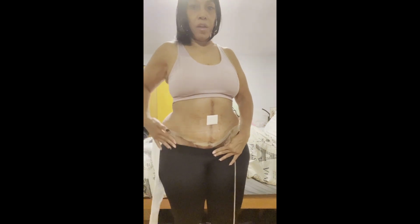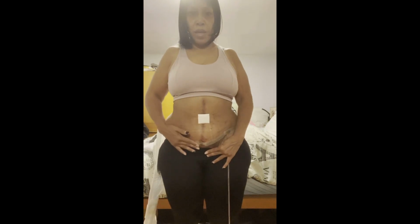As you can see, it's a very, very low and light scar. Now, all of this is fluid. As you can see, it's extremely swollen. See? This is where the tube is, and that's what's going to come out tomorrow. I'm going to take that tube out tomorrow, and I'm going to let y'all see it.